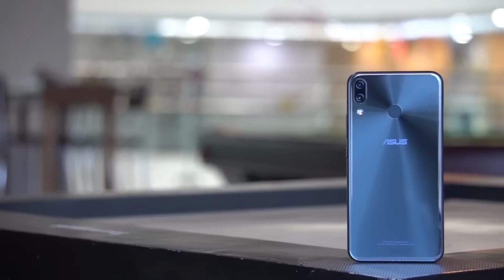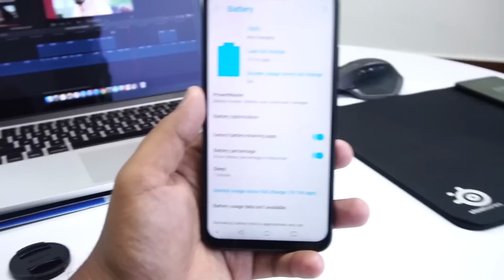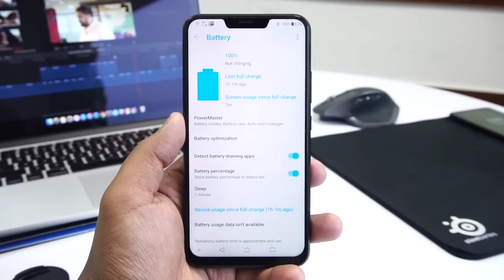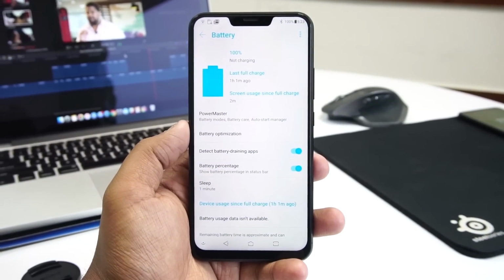But as far as features are concerned, the Zenfone 5Z is filled with a lot of features, none of which are present on the OnePlus 6. One of the things you can do on the Zenfone 5Z is this AI battery thing, where it figures out a way to increase your battery's life or longevity.